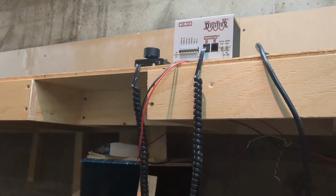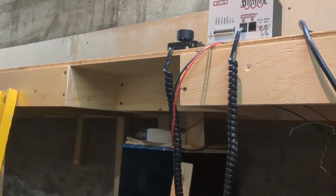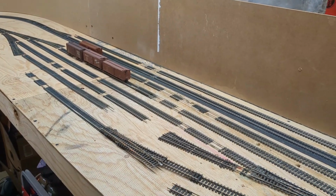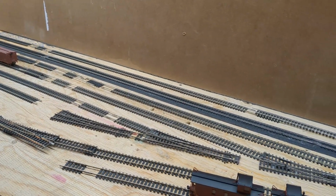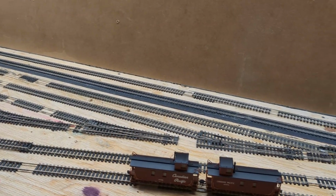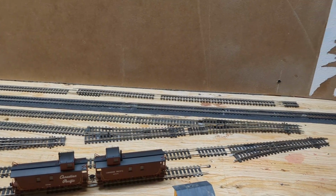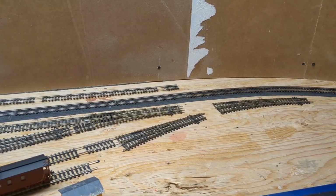I decided that this little cutout here is gonna be where my power supply goes. The yard was probably the most frustrating for me in particular, because I wanted it to not only have room in a very compact space, but just flow the way I wanted it to. And I think I've just about nailed it.